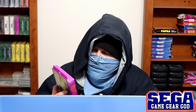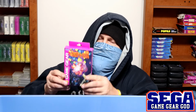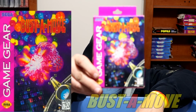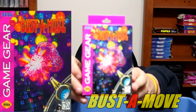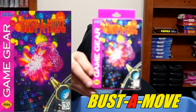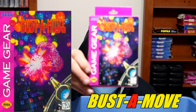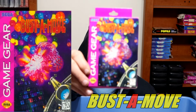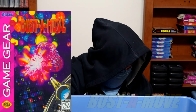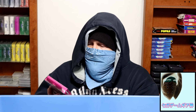We have Bust a Move. This popular puzzler will have you busting for more. I think that's out of focus, but I'll put a picture in the corner so that you can see more clearly. I don't know why that doesn't want to focus on this particular one. 1 or 2 players, supports gear-to-gear cable, and rated kids to adults. And we'll do one more. This is a good one to end with.